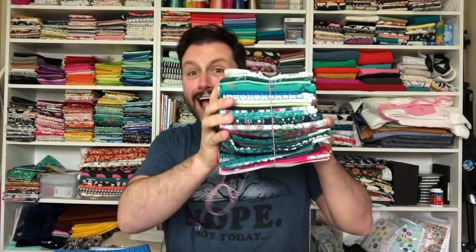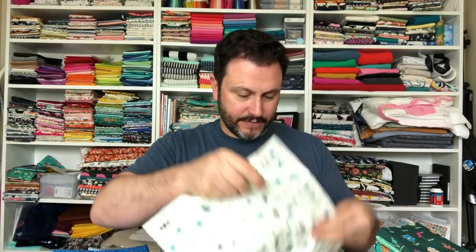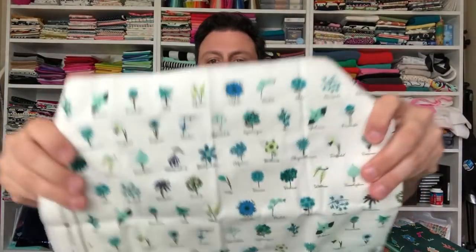So, okay, let's start with this nice pile. Oh my gosh! Can y'all tell I'm excited? Okay, so this first print, the colorways are mixed up, so you don't see the separates. But my first print, wow. This one is called Antonym. And I'm not going to remember the name for all of them. But let me see if you can see it.